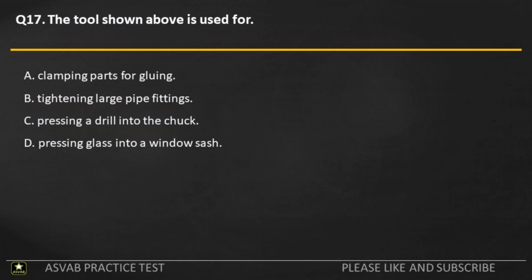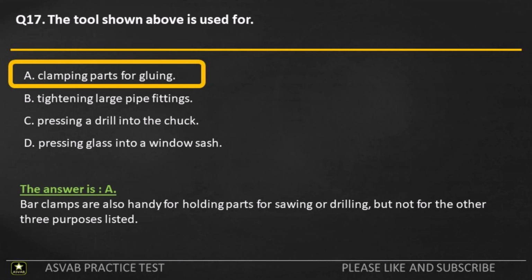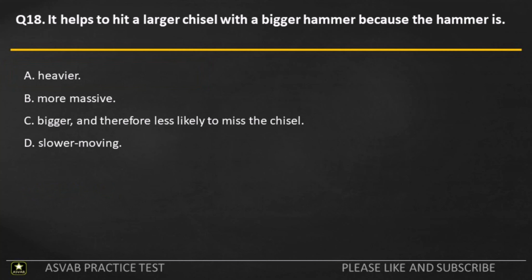Q17. The tool shown above is used for A. Clamping parts for gluing. B. Tightening large pipe fittings. C. Pressing a drill into the chuck. D. Pressing glass into a window sash. The answer is A. Bar clamps are also handy for holding parts for sawing or drilling, but not for the other three purposes listed.